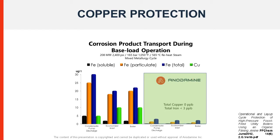This is a baseload operation of the same unit. So still during baseload, there is a clear advantage in favor of the AVTO plus anodamine treatment. And imagine how much you could save on terminating chemical cleanings if you mitigate oxide transport this much.